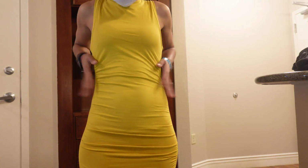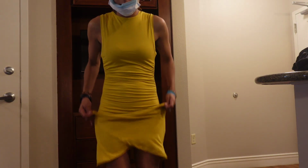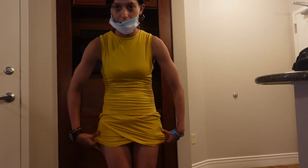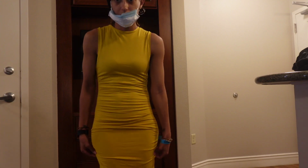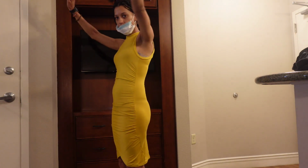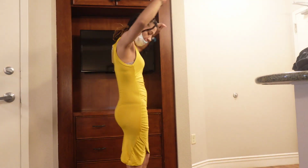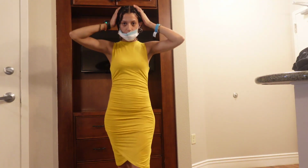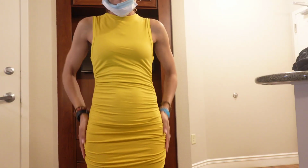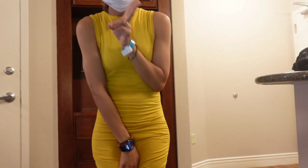I'm gonna come a little closer just so you guys can see. She is form-fitting. Okay, I got a medium. And it splits at the bottom, which is really cute. And we're gonna do a full spin, all right? We're spinning. Okay, she is really, really cute. I really like it. Let me know what you guys think. All right, and we're gonna get into two sexy dresses that I got from the store.